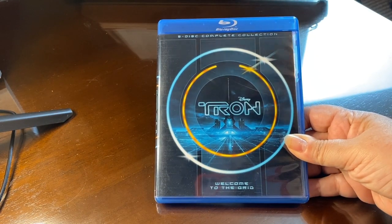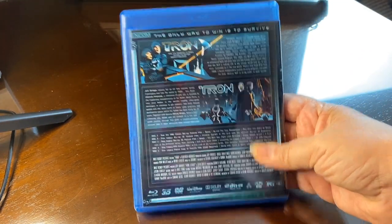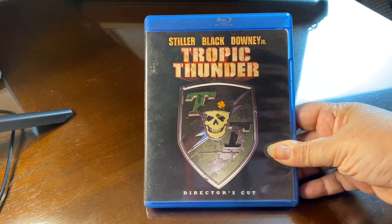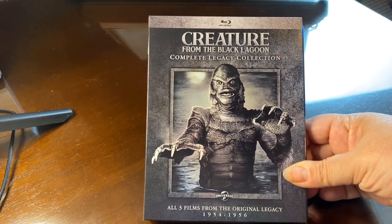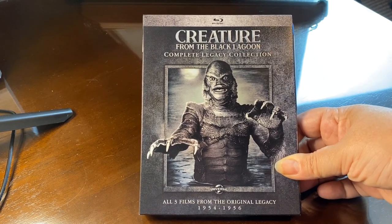Tron, both Tron movies. The original and then Tron Legacy. We like both films, but we really had a good time with Tron Legacy. There's rumors of another Tron movie coming out, so we hope so. Tropic Thunder and Tucker and Dale vs. Evil. This one's fun.